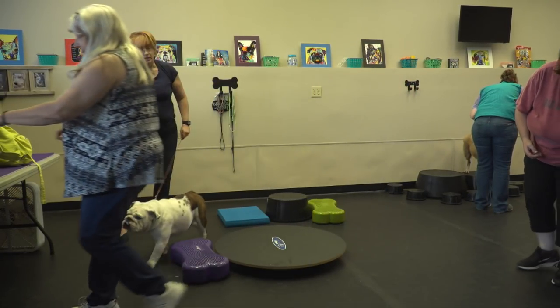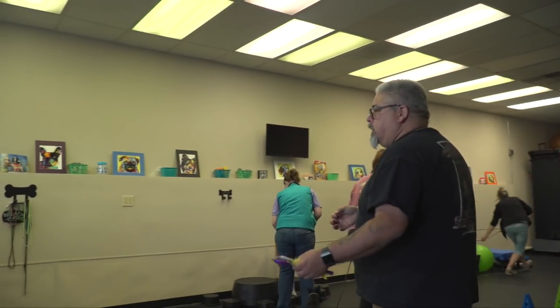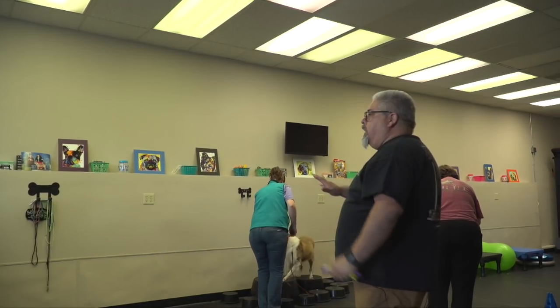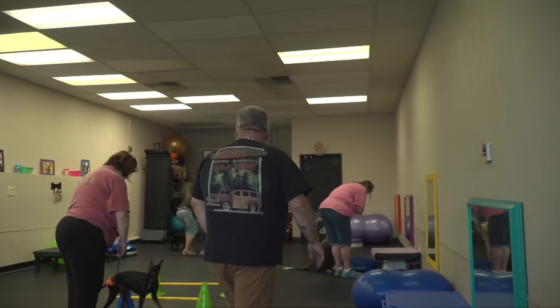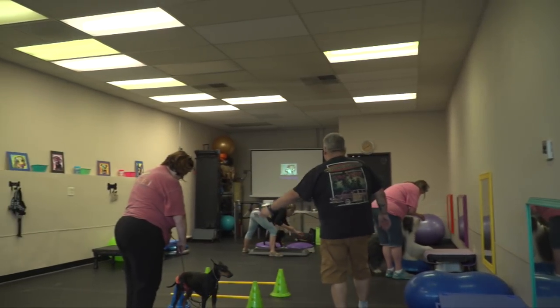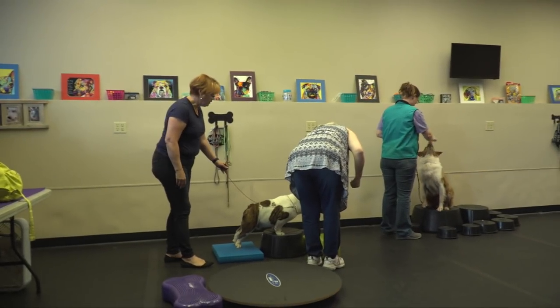Did you see how Patti kept her hand right in front of that dog's face? Where you're getting the dog to start to follow you, but as soon as you break communication, he does his own thing. Stop looking at your dog so much. Okay. Let's try.